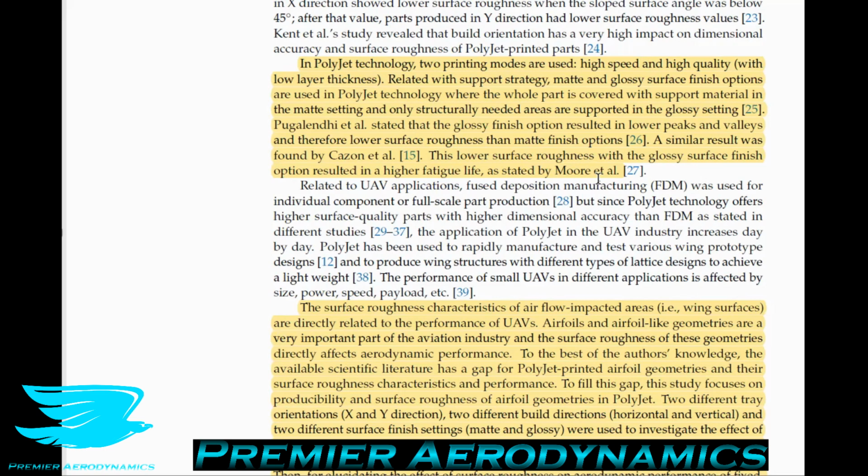Related with support strategies, matte and gloss surface finishes are used in PolyJet technology, where the whole part is covered with supporting material. So that's the matte setting, as I mentioned, or only the structurally needed areas are supported. So this is the glossy setting. Some researchers stated that the glossy setting resulted in lower peaks and valleys and therefore lower surface roughness than the matte surface finish. A similar result was found by some other researchers. This lower surface roughness with the glossy surface finish option resulted in higher fatigue life, as stated by other researchers.